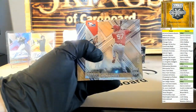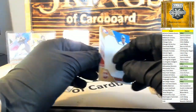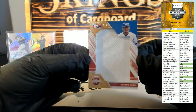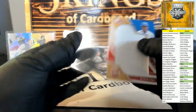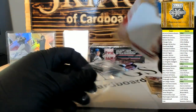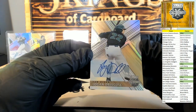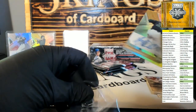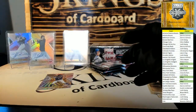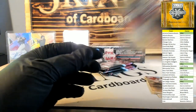Torres. Sosa. Bayron Lara. Jumbo, number to 99. Said he was a Ranger, is that what we said earlier? I'll double check then. Logan Driscoll to the Padres. We have more hits left in these two boxes than we have in like a whole case of draft. Zach Watson to 150.